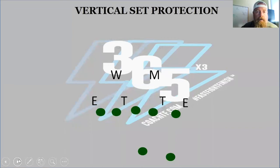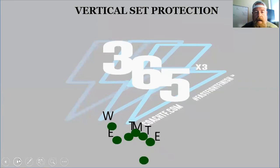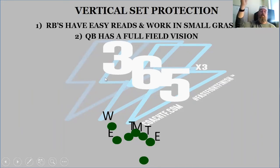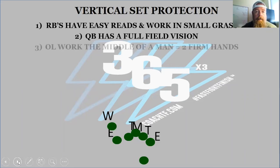What we see with the vertical set protection is we're just going to slide vertically. The running backs have easier reads and work in a smaller amount of grass. He's got his target. He's got that Will. He's got a lot less grass to pick it up in. Now the quarterback has a full field of vision. So all those routes that you're running with 4 wide receivers, the quarterback can work all of them because he's not being pushed away from 2 of them, or the single and 3-by-1. And now the offensive line is working the middle of the man with 2 firm hands. Great pass protection.